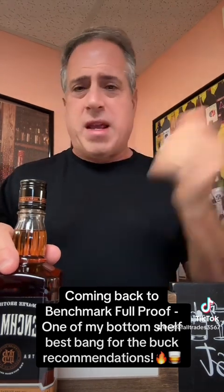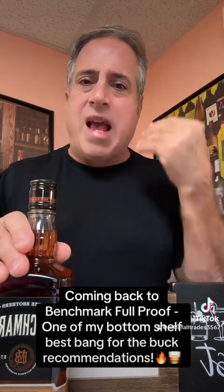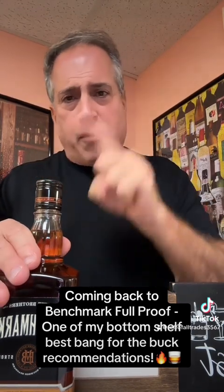I've heard mixed things about it anyway, but to me, I've had all the other Benchmarks, and originally, like 2 years ago, I had to go to Florida to get this. They didn't even have it in New Jersey. But of the Benchmarks, I've tried all the others. I really, really like this one the best.